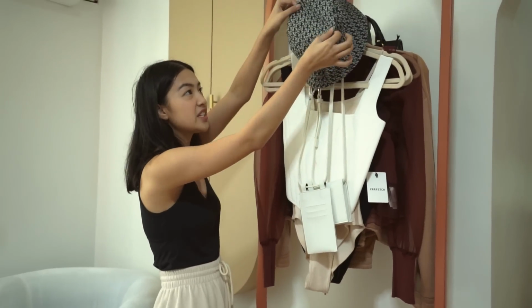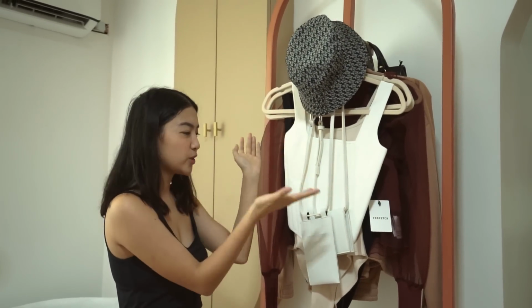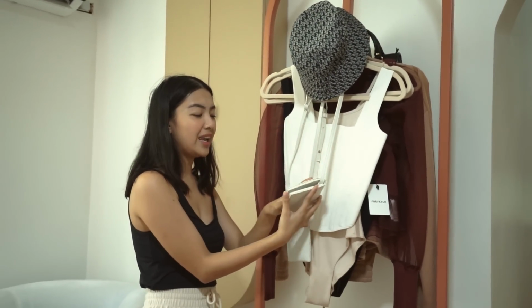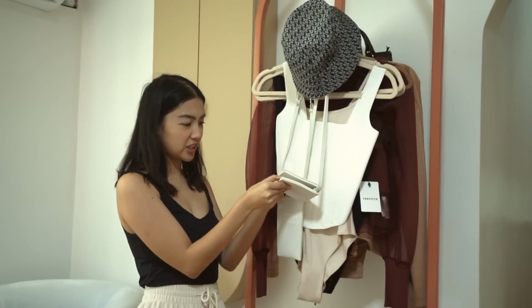So, I just got this recently. This is a vintage Dior bucket hat. And, lagay ko siya dyan kasi cute siya. These are my new compact wallets. Ito yung bagong business ni Brandy. Ilalagay ko yung Instagram handle dyan sa screen.